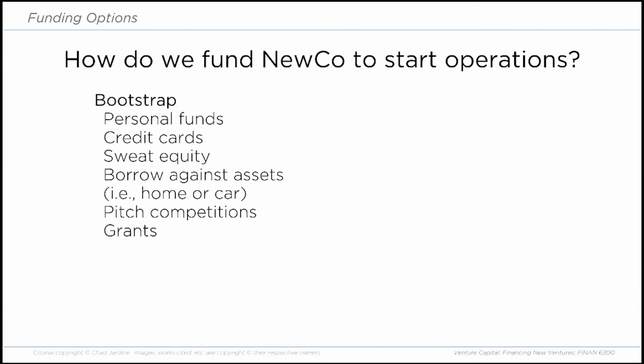Bootstrapping includes using your own funds. It includes using credit cards, sweat equity, taking out personal loans against assets that you own yourself, like your home, your car, or money you might win, like in a pitch or business model competition, or grants that you might qualify for. So all of those things would qualify as bootstrapping. Now, what about options outside yourself?